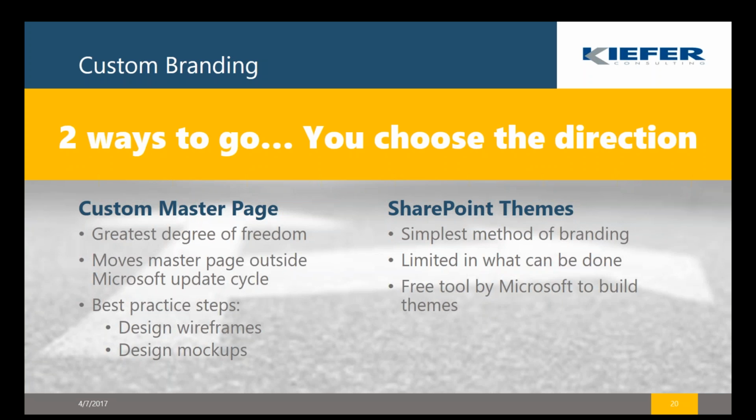But if you do choose the approach of the custom master page and design, then typical best practices are to first design wireframes to be able to understand the placement of content on pages. And then from there, you're going to design some mock-ups to get an idea of what that final design will look like. So both of these things are going to provide great reference materials for your design team during the development of the custom design.